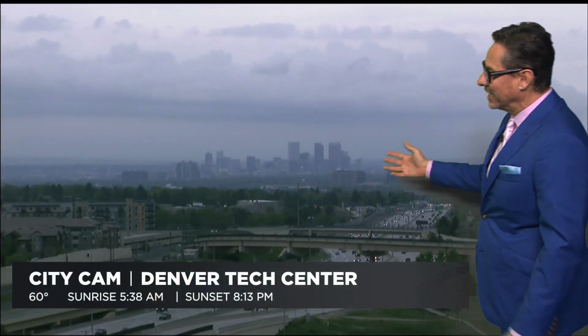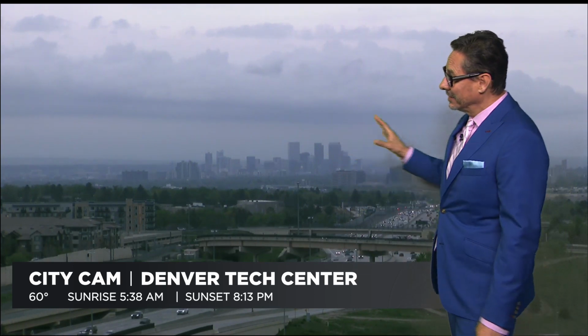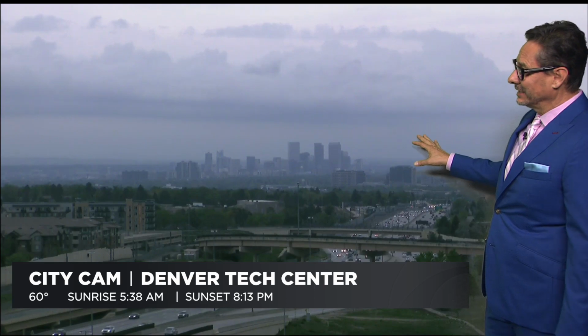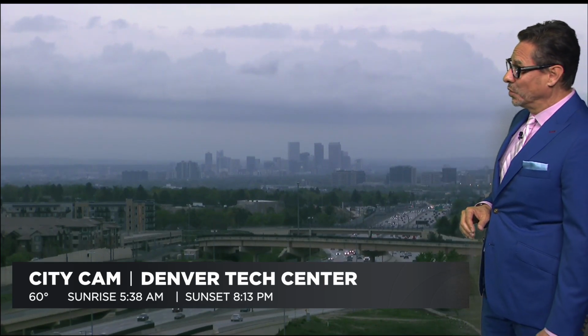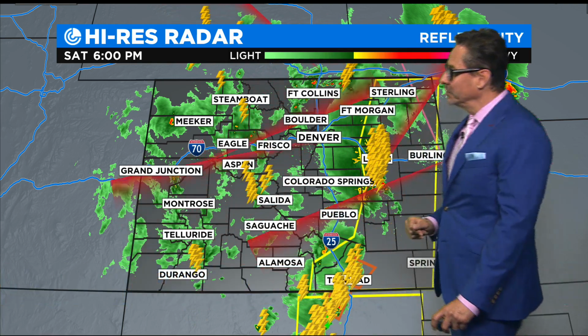In fact, if you look at this shot, downtown Denver, we had a little bit of rain here and there. Most of it was out in Aurora, Parker, Castle Rock, but enough moisture out there that it is a little foggy, a little hazy going on, and cool, 60 degrees right now. So the outflow winds out of these storms have pushed a lot of cool air back up against the Front Range foothills. That's the reason our afternoon is so cool.